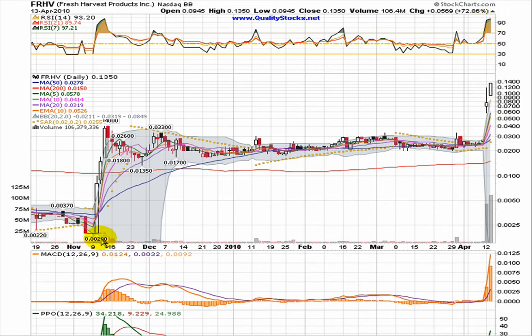You can see this made a move from under a penny, up from 0.002. It made a great move back in November, consolidated for a long time, held one support level. Let's put this on here real quick. We'll take it right back off.